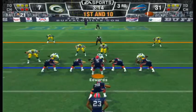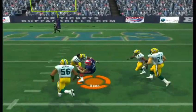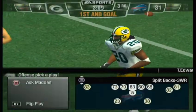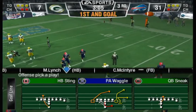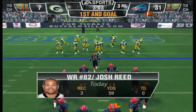Lynch is the deep back as they line up in the I. He looks to throw on first down. He wasn't set when he threw. It's completed. So they get two first downs on their last two plays. They're getting it done, seeing the whole field and taking advantage of what the defense is giving them right now. First and goal at the seven.